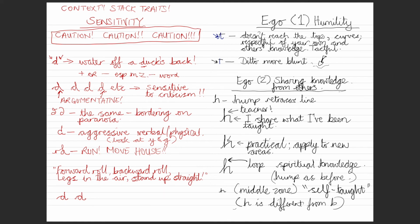Me, I'm flowery. When I'm explaining things, I could go on and on forever. The second part of that ego is how you share the knowledge that you get from other people. And this is why it helps to have a T and an H together. It's going to become even clearer. If you're speaking a language where you don't often get T's and H's coming together, then try and think of a sentence that does.